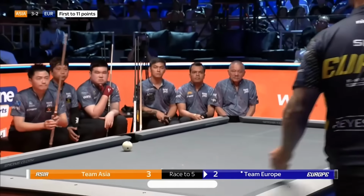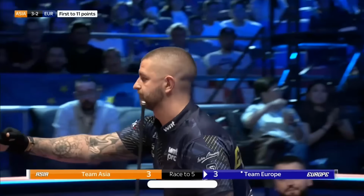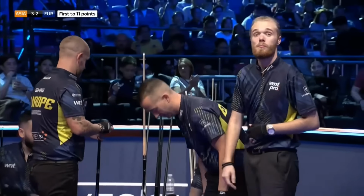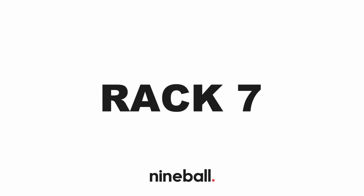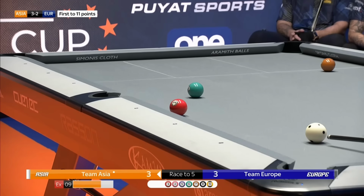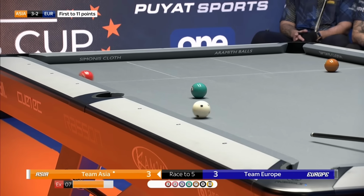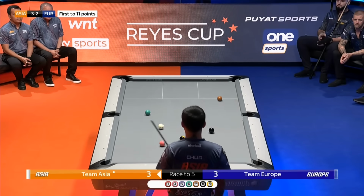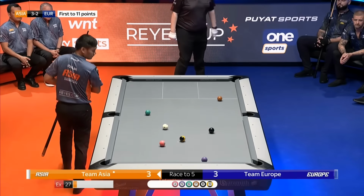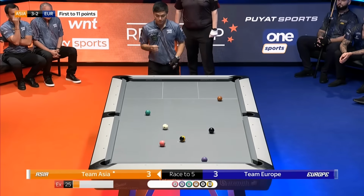For the second time tonight, Jason Shaw wins the rack against Ko Pinyi. So it's now 3-all, and the golden break man, Eklund Kachi, will be on the table next. All right, could kill this. Looks like he's going out to the center. And it's going to end up short, so 4-5 could be a little tricky. Does he have to bump the five? Looks like it.